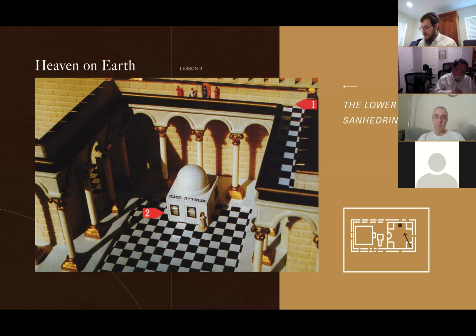Now, another interesting thing that took place in the Ezras Nashim, in this area that we're calling the courtyard of the women, which doesn't mean it was only for women, but in this giant big area. So they had the four chambers, and then they also had, as you can see over here, a little room, and it says over here in Hebrew, Sanhedrin Ketana, the lower Sanhedrin.